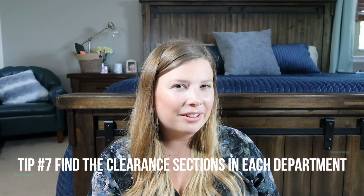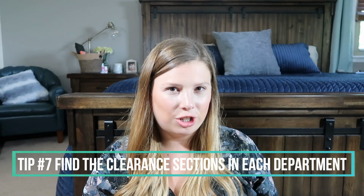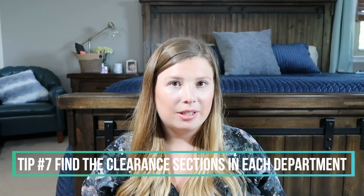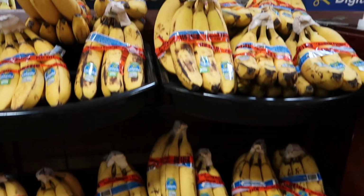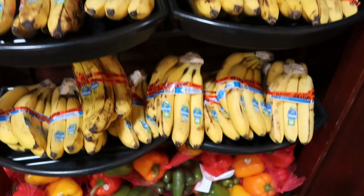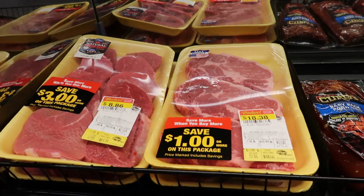Tip number 7 is find the clearance or reduced price section in all of the departments. They have them in almost all. So produce sometimes will have a reduced price section. It's usually going to be bananas or things that people actually would use, even though they've gone past when the typical person would want them, because you might put it in a banana bread or something like that.